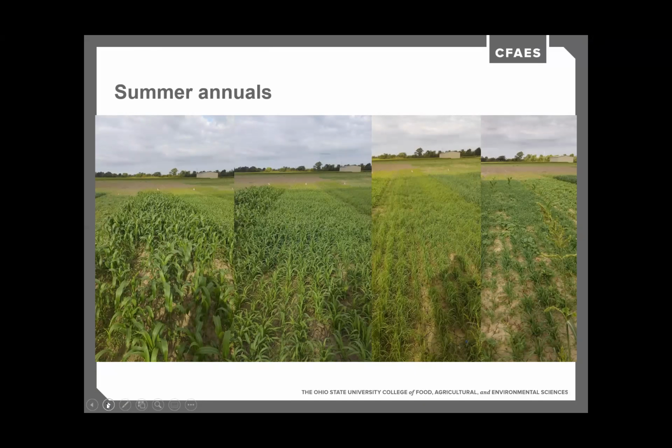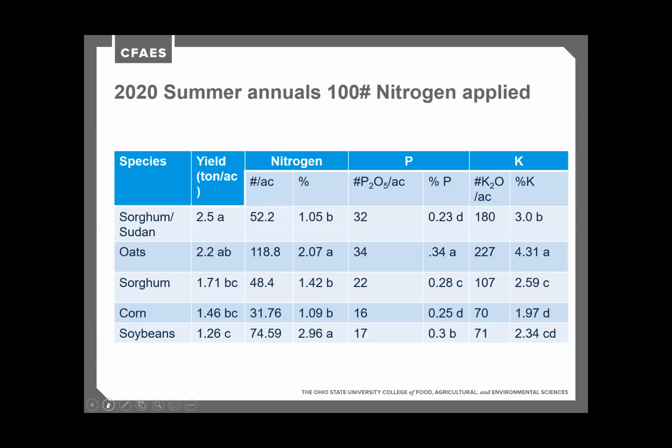On the left, you have sorghum. In the middle is Sudan grass, and then oats. And then the one that looks really poor there on your right was a rye crop planted in July. It's a winter annual. It's really not the time to plant that. And you can see we have a humongous weed pressure issue if we don't get that cover crop established. So when it comes to weed control, establishment is really important.